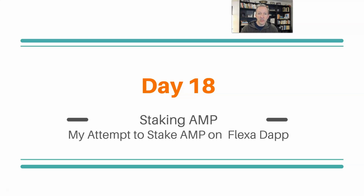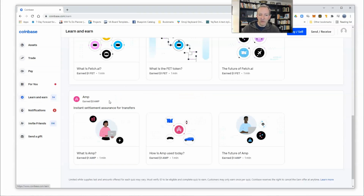So let's show how we began the journey. And that started out with Coinbase. One of the favorite things that they have there is this learn and earn thing. So every day if I log in, I can earn some crypto. So it's kind of fun to play around with. And today they had AMP, and you can earn $3 worth of crypto to learn about this token and how it's being used. I think there's a really good use case for this token. So that got me interested in thinking, let's go stake it and see how it works. So that was the basis of my journey today, how I got into it.